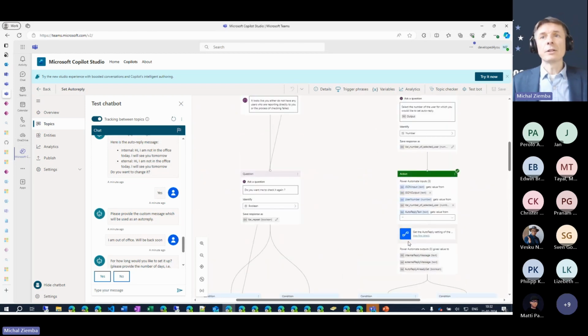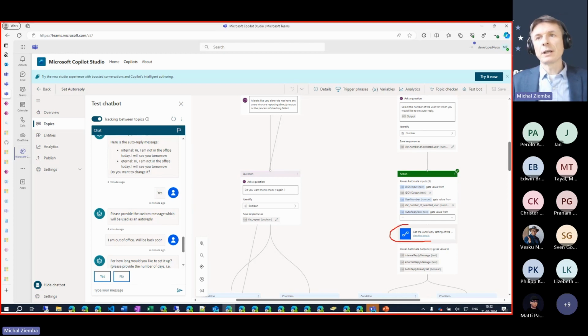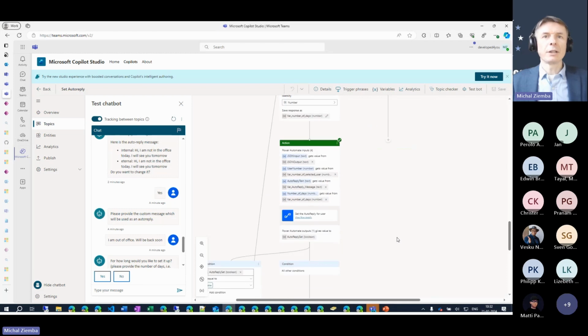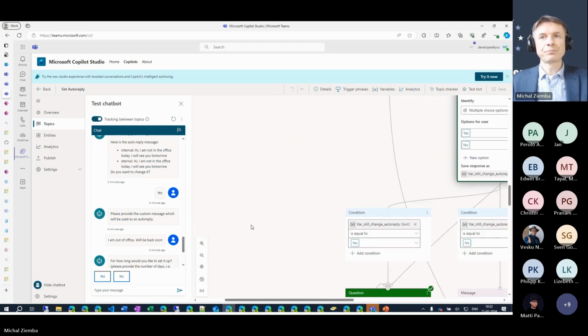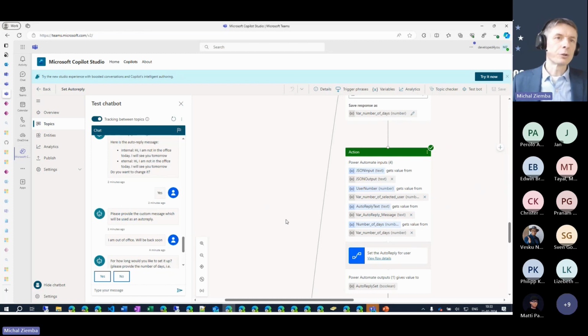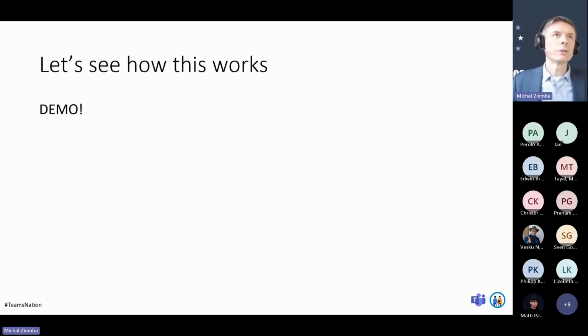And you can see here, I have already an action here, get an auto-reply setting for the user. So I'm using one action here. I'm using another action, and you can see here, maybe I will zoom a little bit. I am using another action, which is set an auto-reply for the user, and with a lot of variables. For example, one of the variables is number of the days. Another variable is auto-reply message, which you have, of course, provided. So this is how this solution works. So let's go back to the slides and see how this has been done.